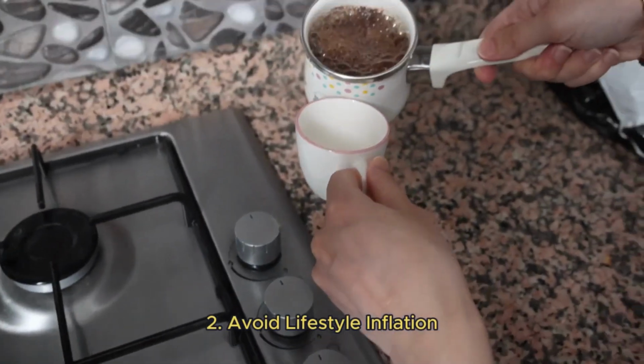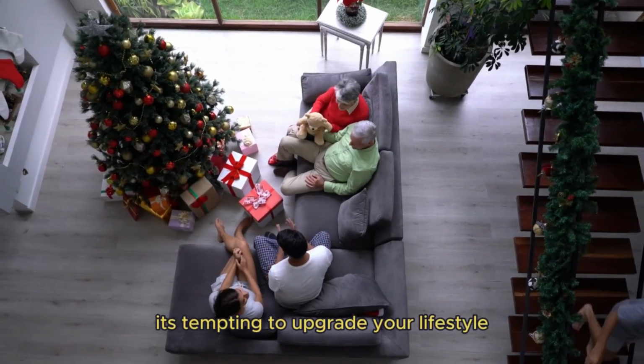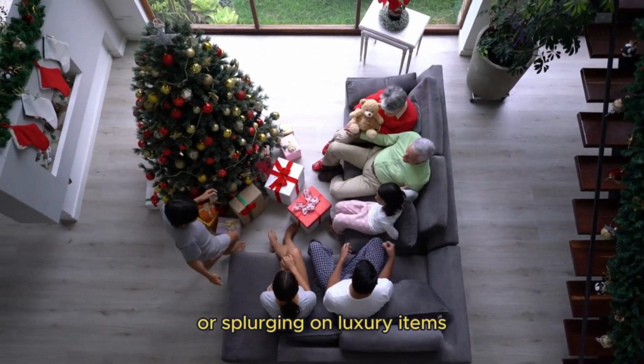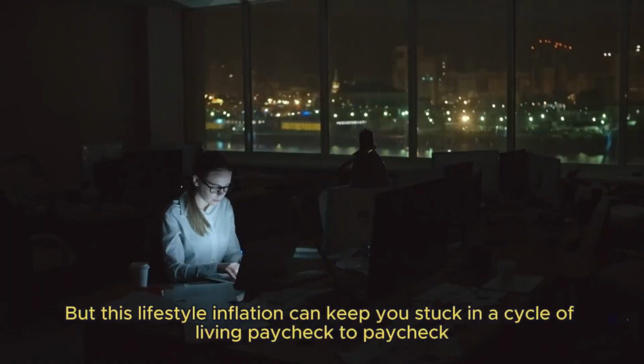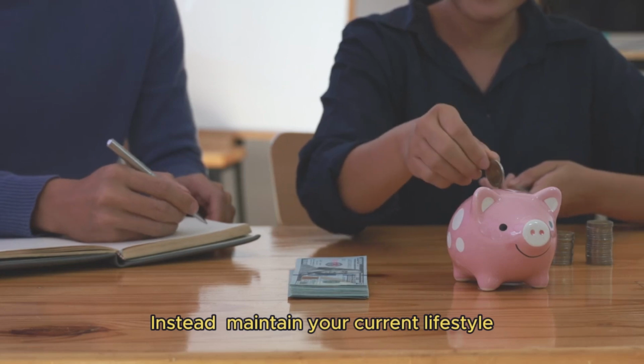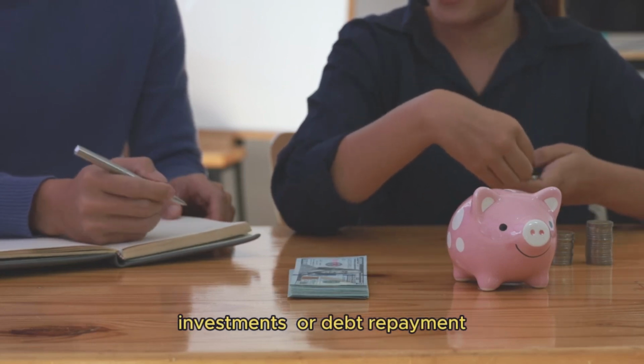2. Avoid lifestyle inflation. As your income grows, it's tempting to upgrade your lifestyle, buying a bigger house, a nicer car, or splurging on luxury items. But this lifestyle inflation can keep you stuck in a cycle of living paycheck to paycheck. Instead, maintain your current lifestyle while allocating extra income to savings, investments, or debt repayment.